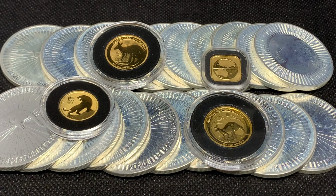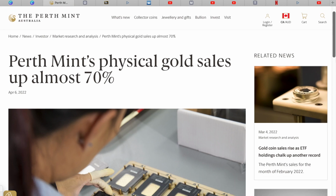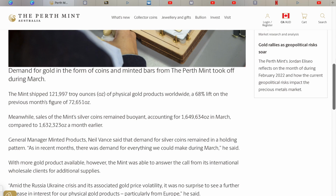Yes, getting into today's topic here, I want to jump on the computer and I'm going to quickly go over some of the sales figures that were released from the Perth Mint. Okay, this is the article here. It's on the perthmint.com, and the title is Perth Mint's Physical Gold Sales Up Almost 70%, which is something we've been seeing lately. There was just a report that I did a video on talking about the U.S. Mint's numbers, and gold was up, I believe it was 73%, and as we see here, the Perth Mint's is up 70%.